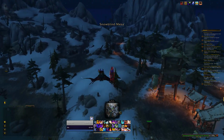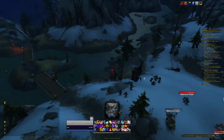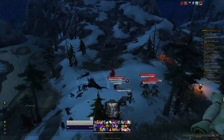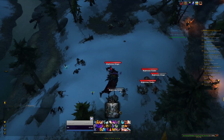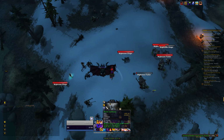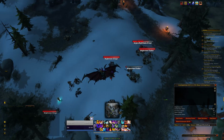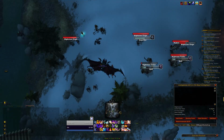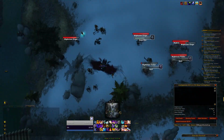Alright, so I'm arriving at spot number 2, Snowblind Mesa, right here. There's a little quest spot here, and you have all these instant respawns that you can see. So let me open up this one again, new session, and let's do something similar. 20 minutes of farming, here we go.